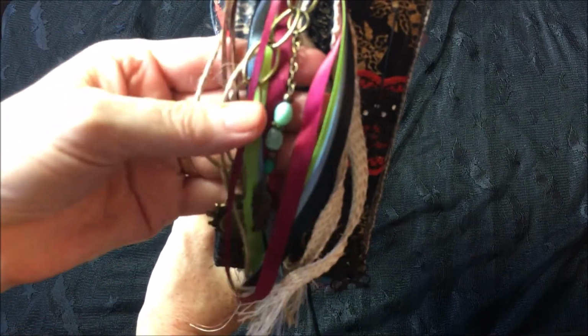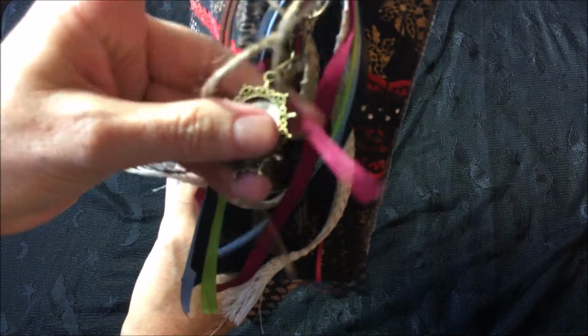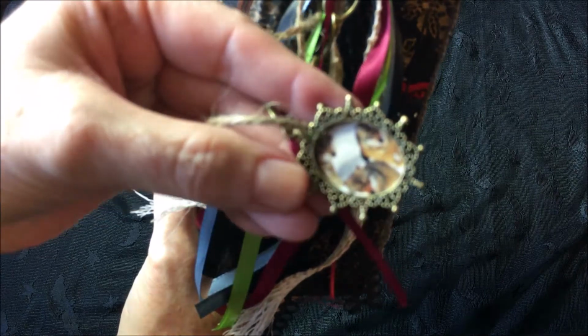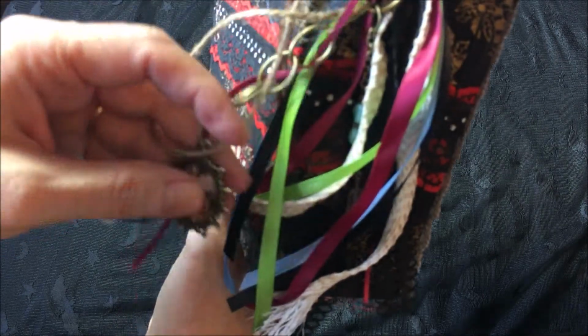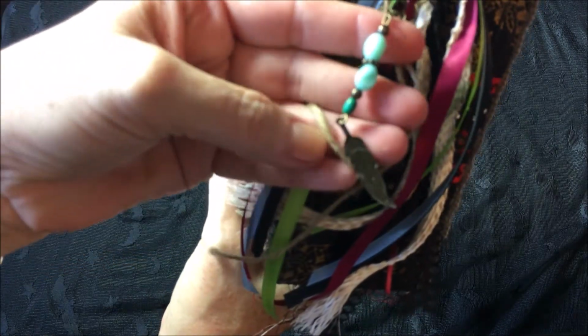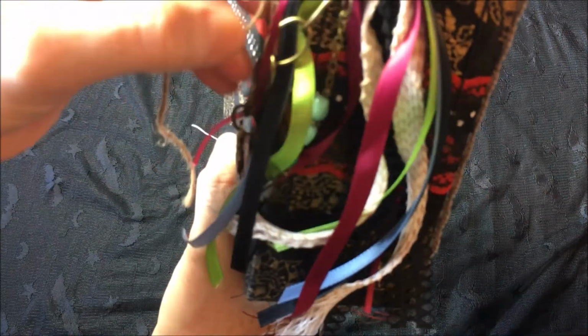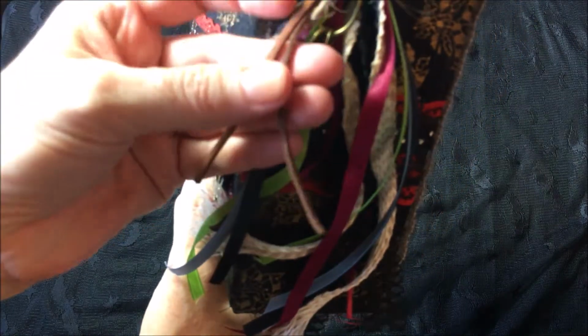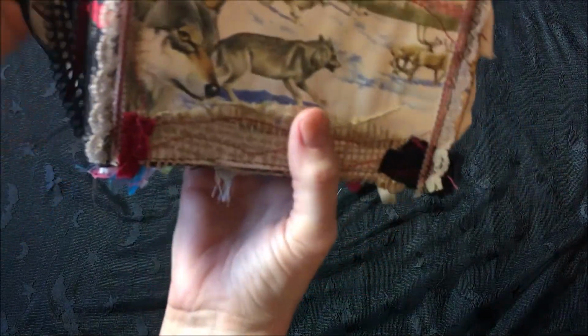So this is the side view, and the tassel here has a little pendant with Enigma's picture in it as well. I'm not sure if that focused. Okay, there. And a little bit of beads and a feather and a chain here, and this little thing that just reminds me maybe of their hide, a little bit leathery, and some different colors that will go with the cover, and some lace and so on.